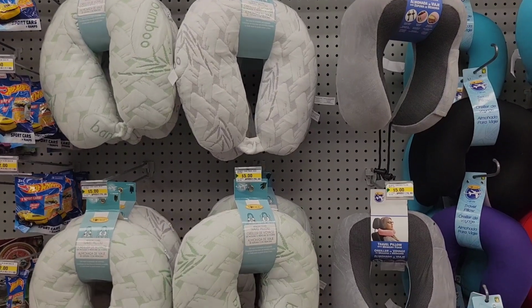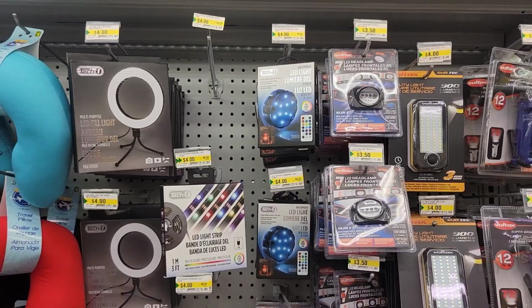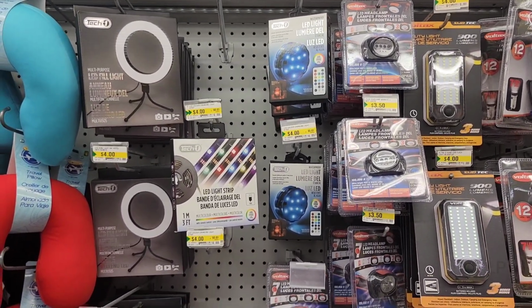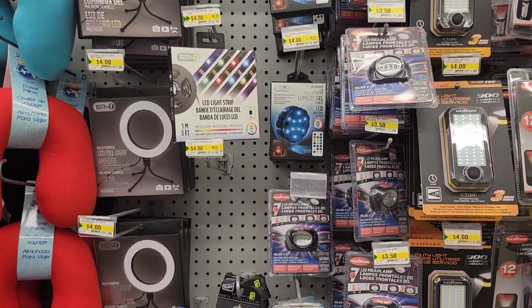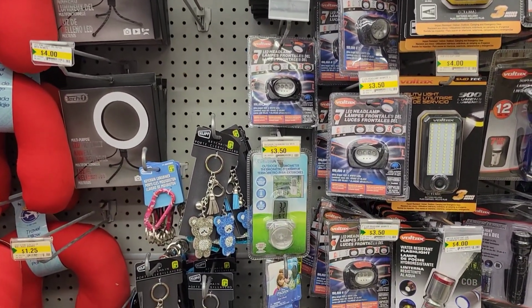I highly recommend these bamboo neck pillows. They're very comfortable, very soft, but yet firm. I picked them up last year when they were $4. Now they're $5. I did pick up a couple more as backup. That's how much I like them. So again, I highly recommend them.